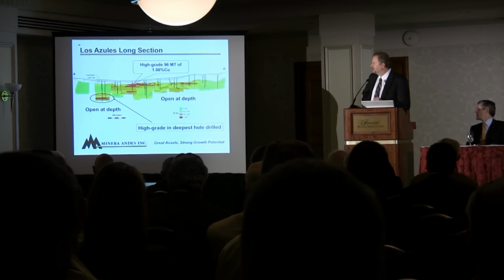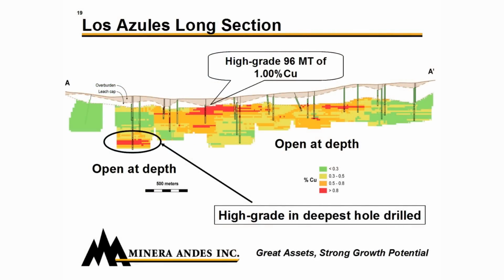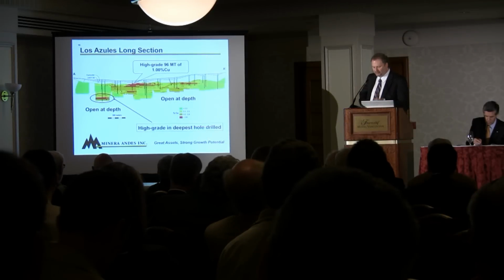And it's got some interesting features in that it's got a high-grade starter pit, and that's very significant for this type of project to have about 100 million tons sitting at surface that is 1%. In some of the last holes we drilled, most of these holes are only drilled about 250 meters depth, but as we got later in the season, we drilled some deeper holes and hit over 100 meters of 1% in deeper drilling, so the thing is open at depth also. Several holes have bottomed in 1% copper.